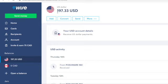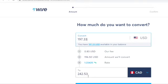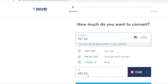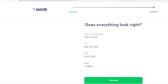So right now there's $197 and I can convert that to Canadian dollars. So let's see, $197, that will give me $242 Canadian. And that is the fee, 83 cents. So it's honestly nothing. Click the continue button under here.